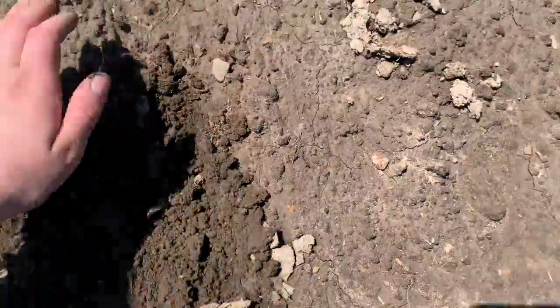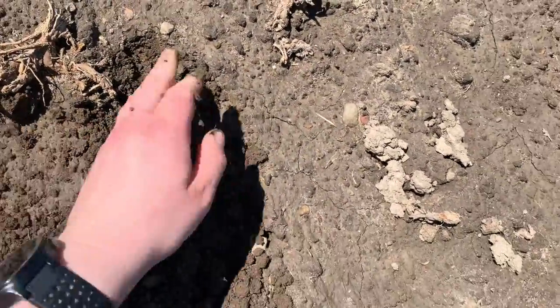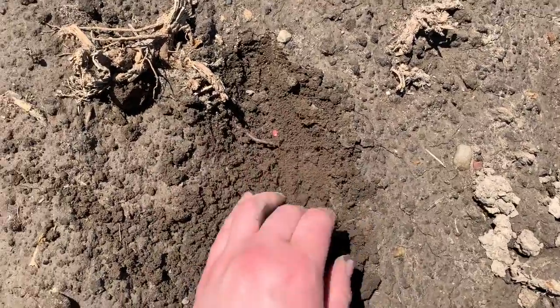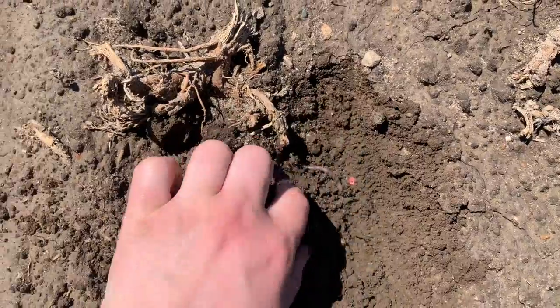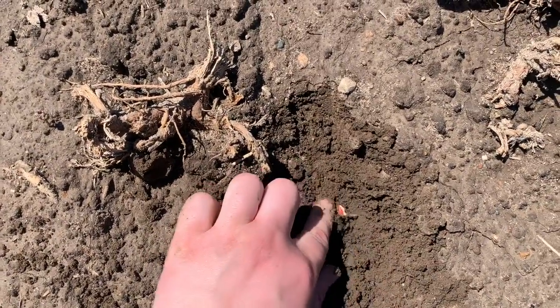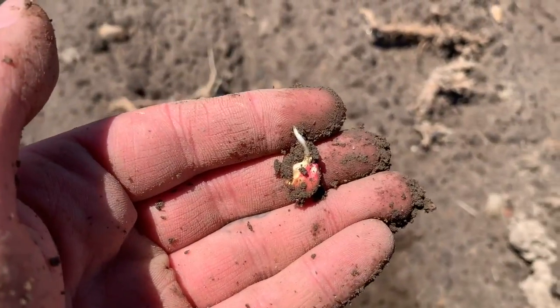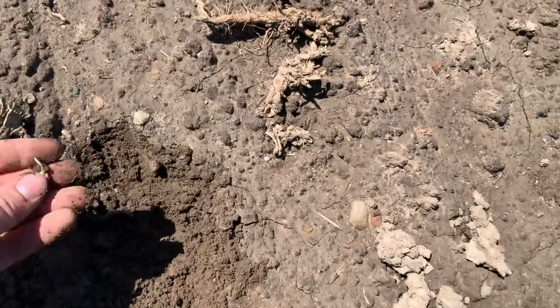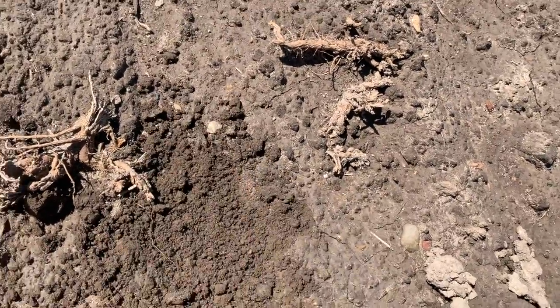Like I was saying though, you can see that there's a lot of moisture, which is really nice. Oh, here's another one. I see it down there. Oh, yeah. Look, that one's coming up too. A little behind the other one, but not too shabby. So there we go. They're making things happen.